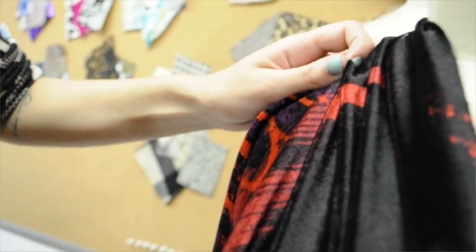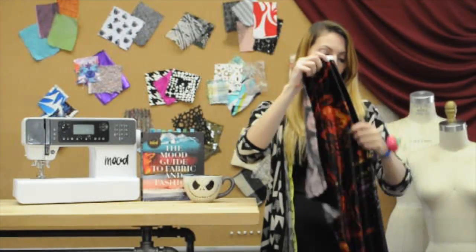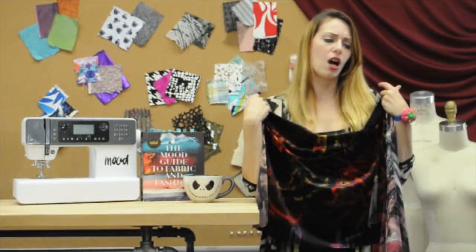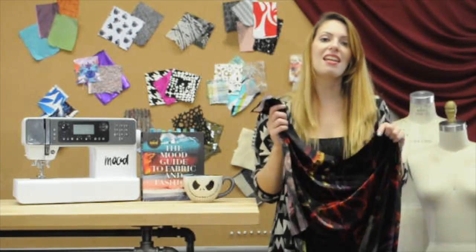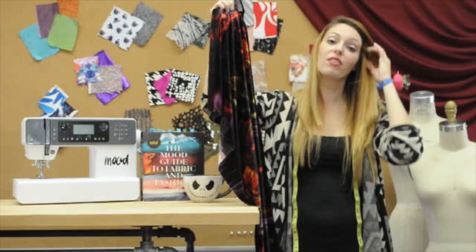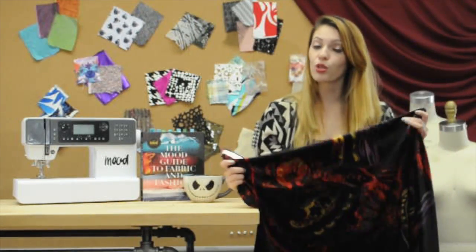It comes out to be just under a yard for the print's length, but it's a great option for really fitted pants, for a long maxi dress, for even a shorter dress, anything holiday, anything that's tighter. So even cardigans might be a cool option with this. But keep in mind the print is very large, so you might not capture it as well in a cardigan or crop top.